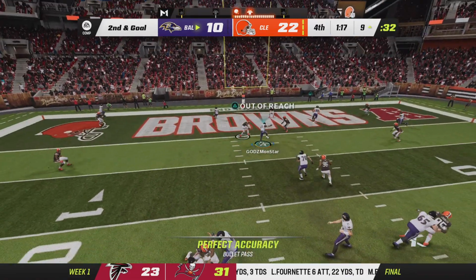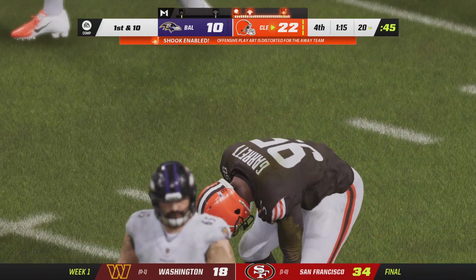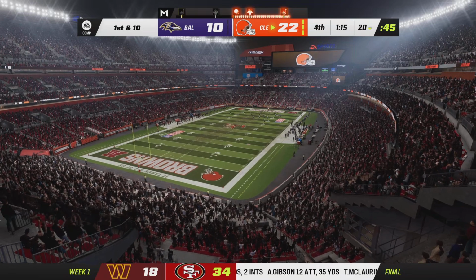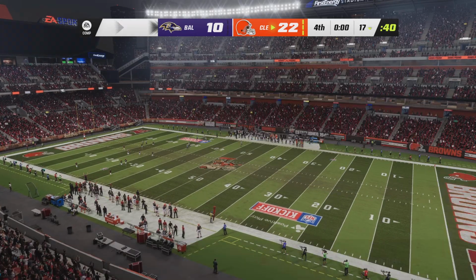Again, he'll drop to throw. And it's intercepted at the goal line. And a big turnover there as his guys will get the football back. And the Browns are going to take possession here. It's a touchback, and they'll take over at the 20-yard line.